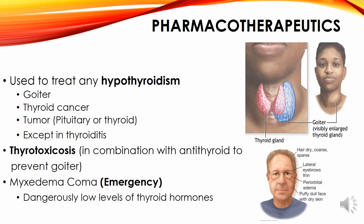And Synthroid is also used in IV form, which is the faster form, for myxedema coma, which is an emergency. It's when there's dangerously low levels of thyroid hormones, so basically it's severe hypothyroidism. And as you can see on the bottom there, those are signs of myxedema coma. So when they start getting edema on their face, it's puffy, and the hair becomes dry and coarse, that's a slower symptom, but the other ones, once you see that, that's an emergency, and they usually use the IV form of Synthroid to treat that.